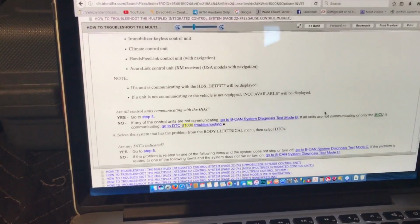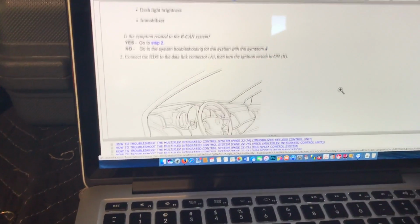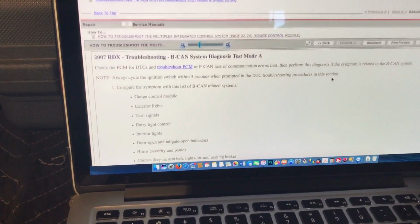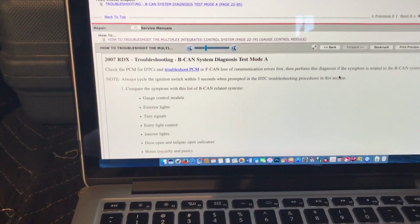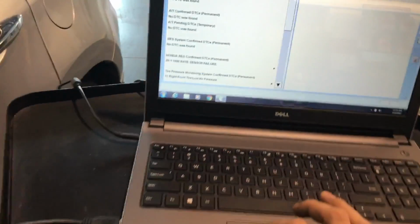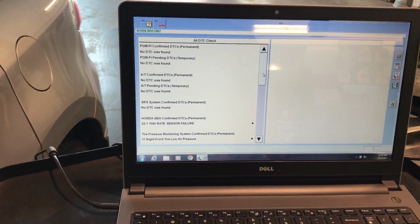So I also have Identifix here. I have to look for as much help as I can get to fix this. So this is original information on what to do when you have that kind of problem. So first of all, I'm running again just a scanner. This is a scan of all the DTCs in the car.